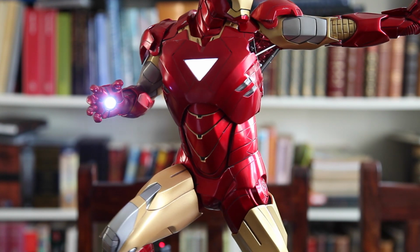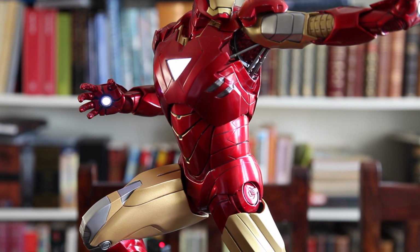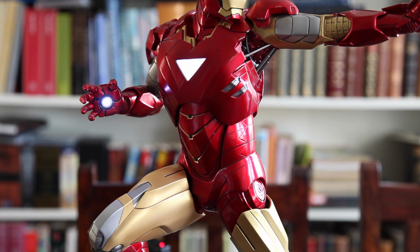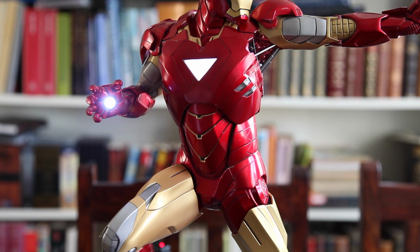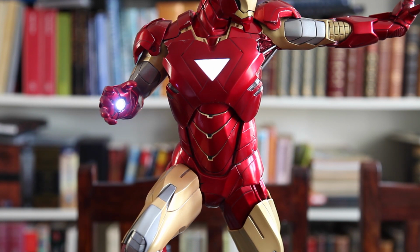Yeah, and of course you have his light up feature on his hand here, which is actually quite impressive. It's a rather harsh bulb. I mean, you can't look straight into it for long before it starts annoying your eyes. So it's a really efficient light up feature that this piece comes with. And I've already covered the chest area with the light up there.